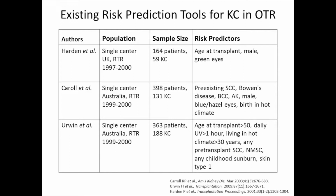The other thing about the risk predictors in these existing tools was that the majority of them required getting some information from the patient. So the color of their eyes, whether they were born in a hot climate, if they lived in a hot climate, if they'd ever had daily UV more than an hour. These are things that take a patient visit or patient survey to understand. And we thought we could do better.